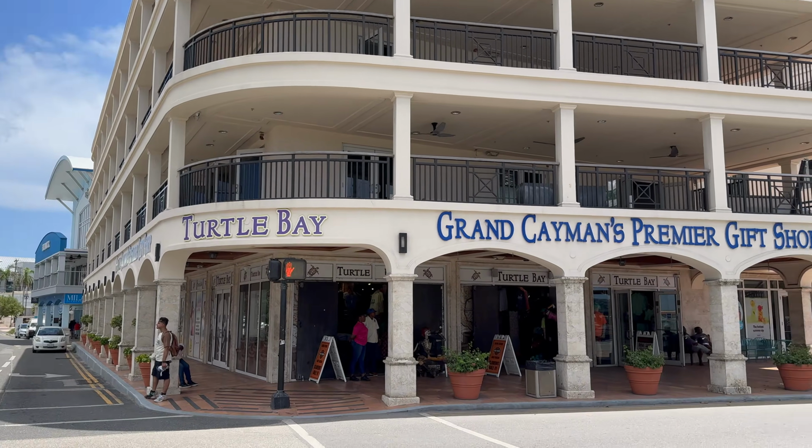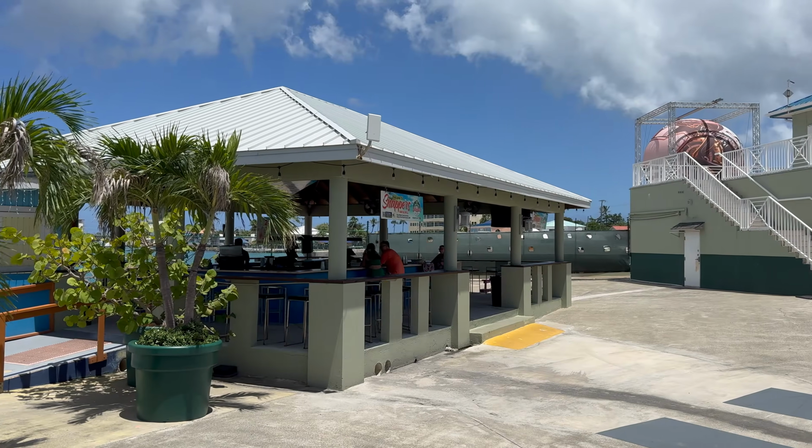So from a transportation perspective, taxis are pretty easy to find. Do be aware there is no Uber, there is no Lyft, so if you're relying on those, they're not going to be available for you. Also, not all taxis take credit cards, but you do want to ask what the fare is up front, because you don't want to be told it's going to be $50 or $70. So do clarify what the cost is.